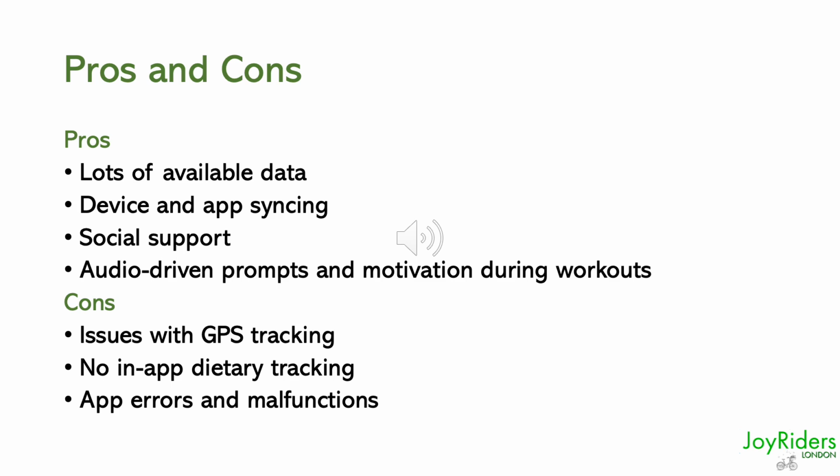It has audio-driven prompts and motivation during workouts. But there are cons as well, like it has issues with GPS tracking. No in-app dietary tracking if that's what you're after. And the app is known to have a lot of errors and malfunctions.